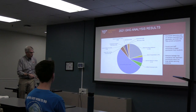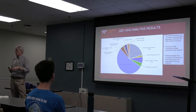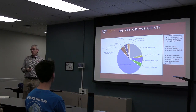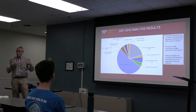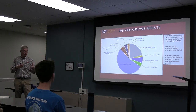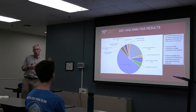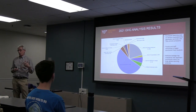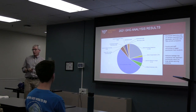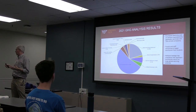And that 2% turns out to be a bigger piece of the pie because the global warming potential of methane is 25 times higher than CO2 in a 100-year analysis. This is a 100-year analysis here. If you go to a 20-year analysis, a shorter-term one, which some people argue is better since we're trying to hit our goal by 2030, methane has a global warming potential of about 80, and the piece of the pie would be bigger. So in the short term, methane is actually a better target than some of these other ones because in the short term it has a bigger number.